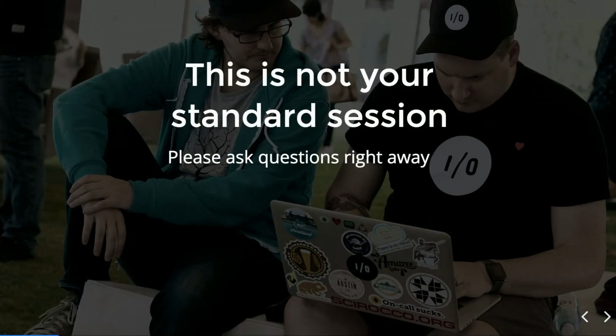So this is really not your standard session. I really feel that we don't share enough knowledge about infrastructure, and so this is my start to change that. I want to show you pretty much everything we do today in terms of infrastructure diagrams, stuff like that. So please ask questions right away. If something is not clear, it will go a bit fast, but please interrupt me and ask additional questions. I really think we should share more about how we run infrastructure, and so hopefully you will follow suit and maybe do it as well.